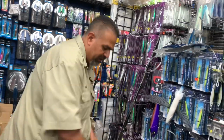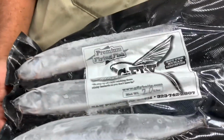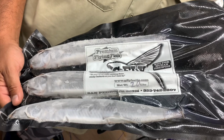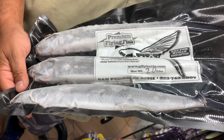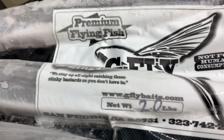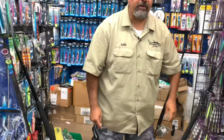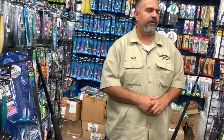Yes. So some of the things we want to show you here is obviously we carry the frozen baits here from G-Fly Baits. These are all caught one at a time. They're local islands and vacuum sealed on the spot. And they're really good baits. Keeps them in great shape, so you can use them for a long time. You can really soak a bait almost a whole day, if you have that day where they're just not eating them. And so you might be soaking that thing for a couple hours, and when the fish finally show up, that thing's in good shape still, and it doesn't just fall apart. Right. So it's really good.